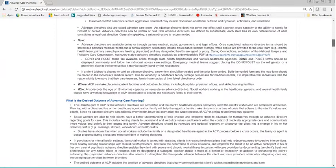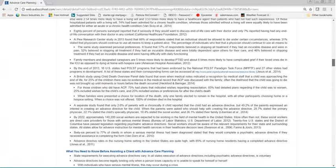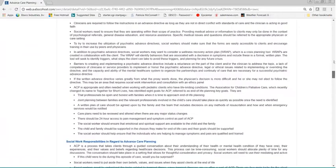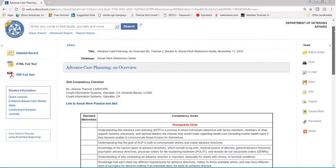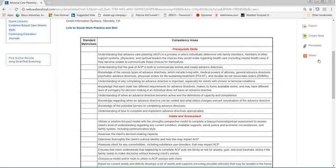And if I scroll down a bit, what are the desired outcomes? Why is it important? Facts and figures. What do you need to know? Social work responsibilities in regard to advanced care planning, etc. What I also wanted to show you here is that in addition to, for lack of a better word, your white paper on advanced care planning, I can also link out to a skill competency checklist. So this will show you all of the steps to take when working on advanced care planning with an individual, a client. So you can see step by step what needs to be done and can follow this along.